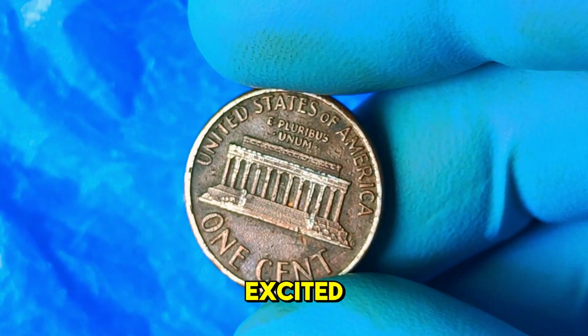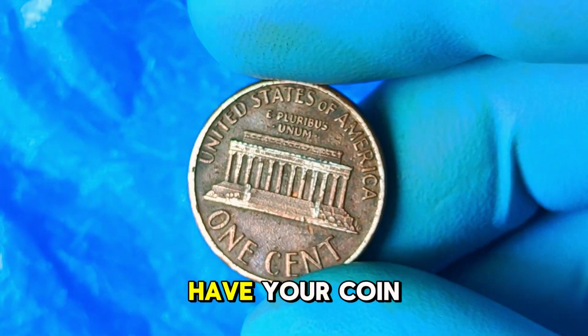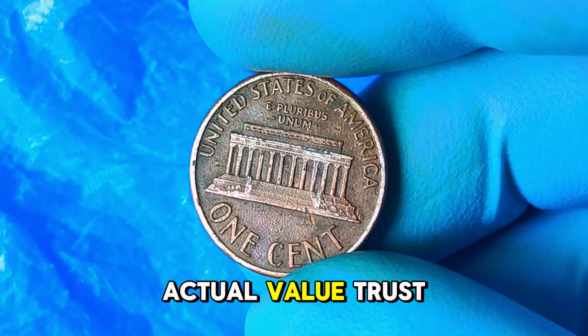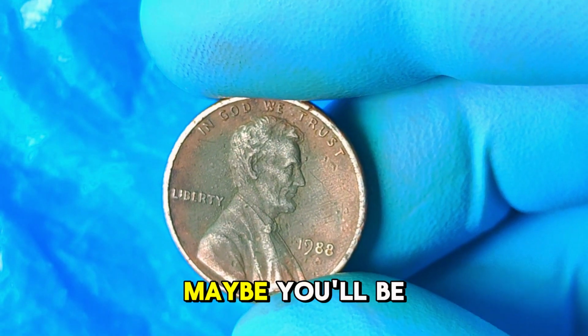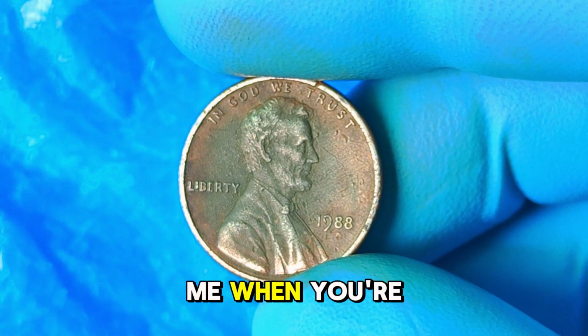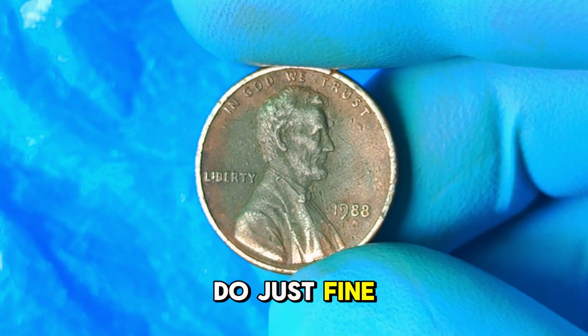But remember, before you get all excited and start pulling out every penny from your couch cushions, it's important to have your coin authenticated by a professional to get the actual value. Trust me, the last thing you want is to find out your $1,000,000 penny is just a regular one. Ouch. And who knows, maybe you'll be the next coin millionaire. But please don't forget about me when you're rich and famous, okay? A nice thank you note will do just fine.